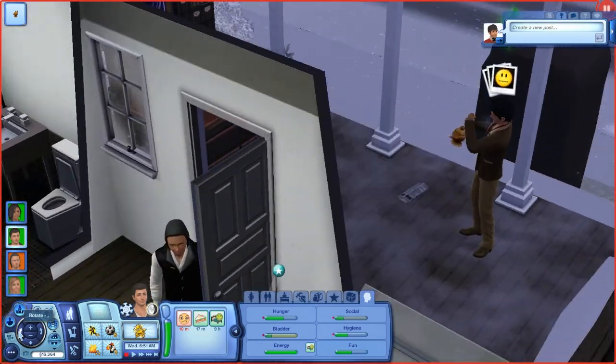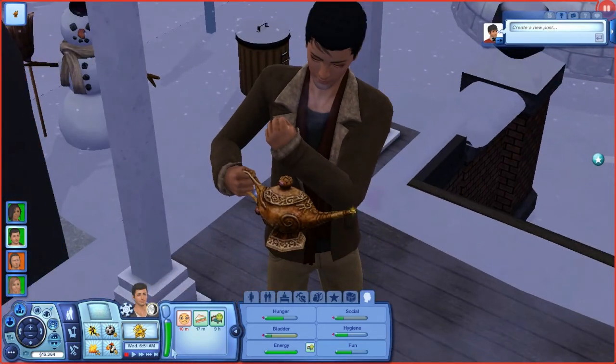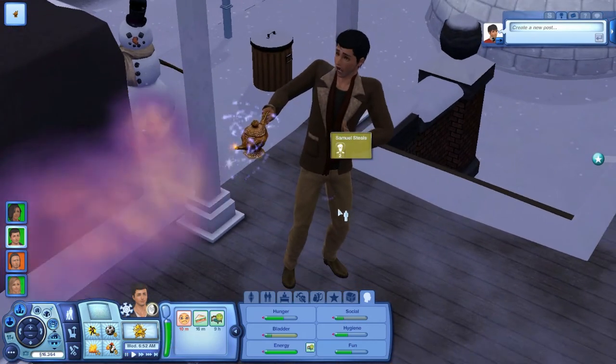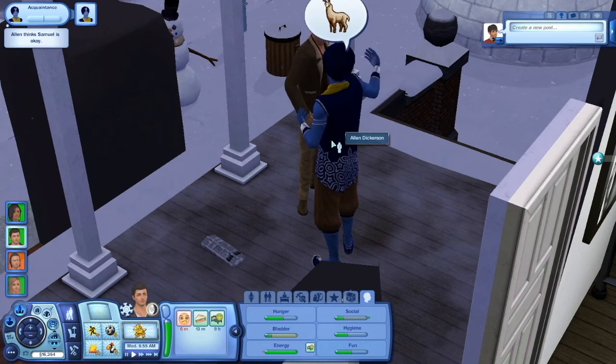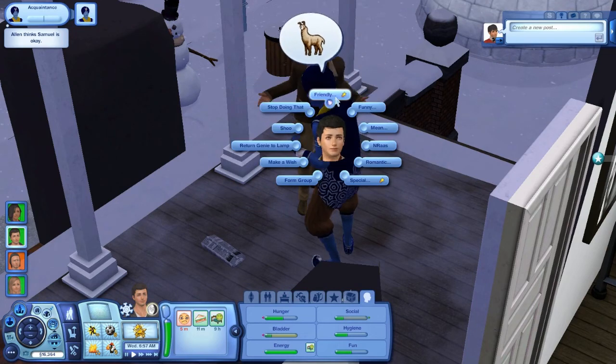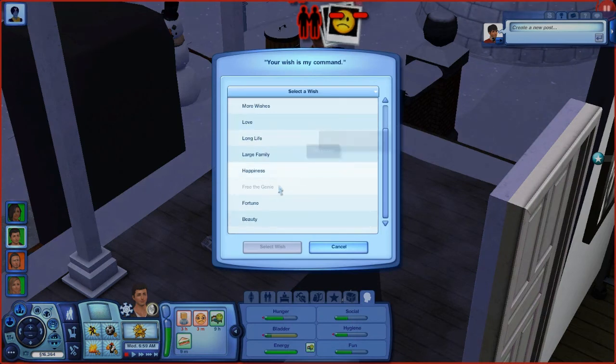Alright guys, Samuel is the first one awake and he is cleaning the genie lamp. And he's going to release the genie. Alrighty, his name is Alan. Oh my god, why did he do that? He came and argued with us right away. Rude. So we will get fortune, I think.